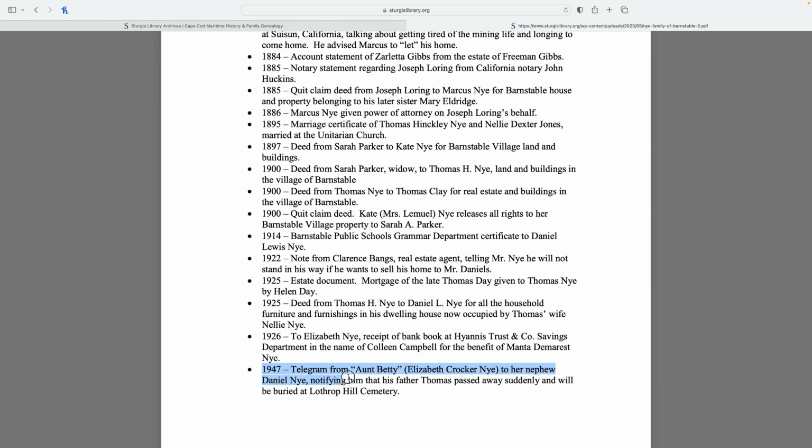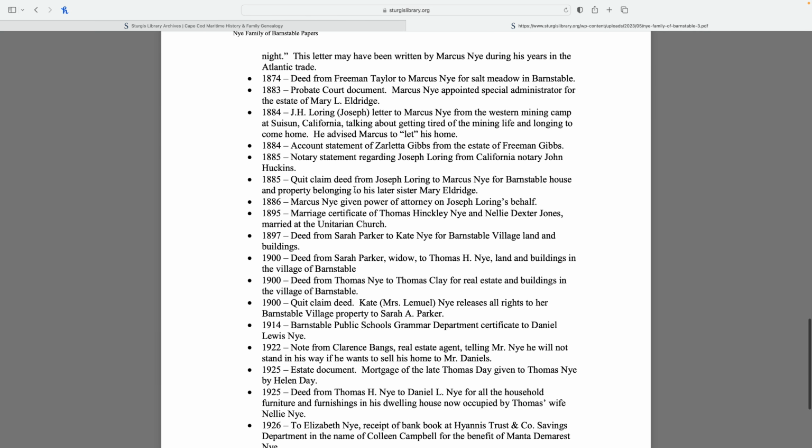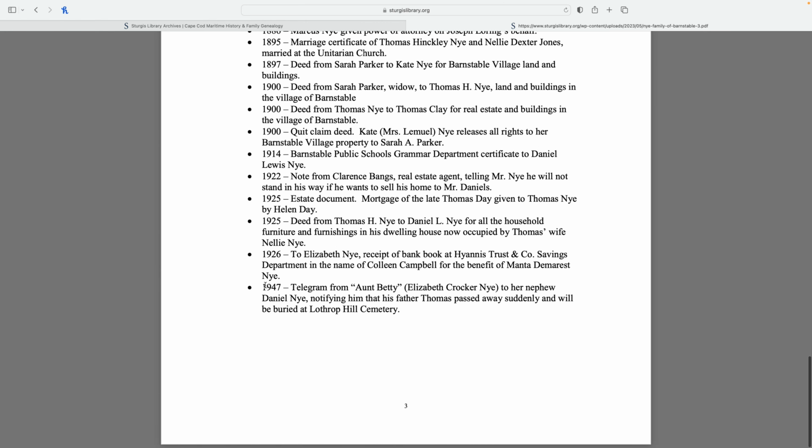Let's say we wanted to have a look at this telegram from Aunt Betty. We would just note the MS number, the folder number, large folder 2, and the item name. That way the librarian will be able to zero in on exactly what you want and be able to retrieve it easily from the archives.